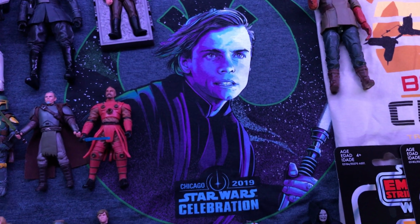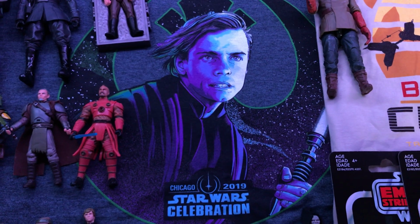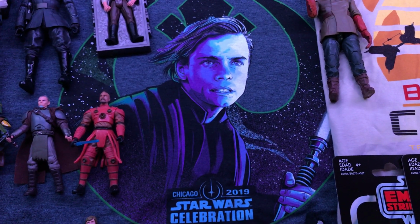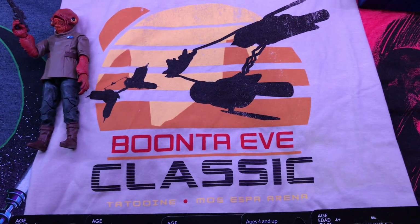Love this shirt because of Luke. Return of the Jedi Luke is my favorite version of Luke. Just such a cool outfit and awesome green saber. I love it. It's like my favorite version of Luke. I had to get the Boonta Eve classic shirt.